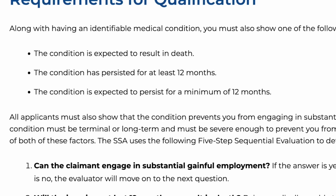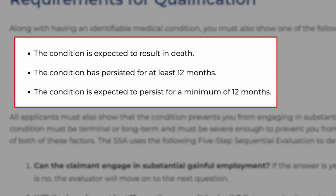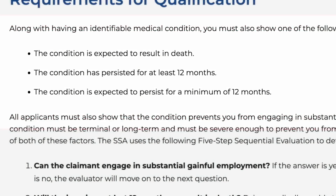So, requirements for qualification for a Social Security claim, along with having an identifiable medical condition which is on the Blue Book list, you also must show one of the following. The condition is expected to result in death. The condition has persisted for at least 12 months. The condition is expected to persist for a minimum of 12 months. So they're very specific there. First one is pretty self-explanatory. Then you have it's persisted for 12 months, and then you have is expected to persist longer than 12 months.